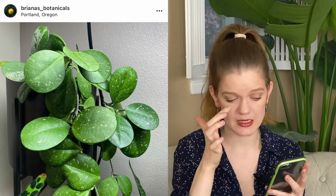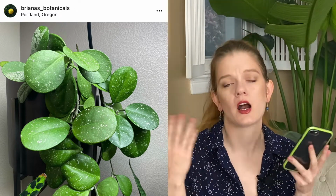It can vine, it can climb, all of those things. And of course, there's a regular obovata and there's a splash variety. Honestly, I don't care which one I get. I would be happy with either. If I found one in a shop local to me, I would buy it in a heartbeat. But that's as simple as that.